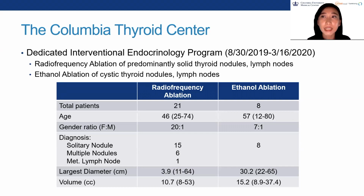But over that interval of time, we did 21 patients, median age 46. You can see a wide range in years, mostly women, and solitary nodule is really the most common indication for patients. I've done a few patients with multiple nodules, 2 of which were toxic multinodular goiters. And I think on average, the nodules that we're seeing here in the US are a larger size and volume, maybe compared to Asia. My median nodule diameter is 3.9 centimeters up to 64. And again, the volume is on the larger side as well. The smaller nodule volumes are really the toxic nodules.